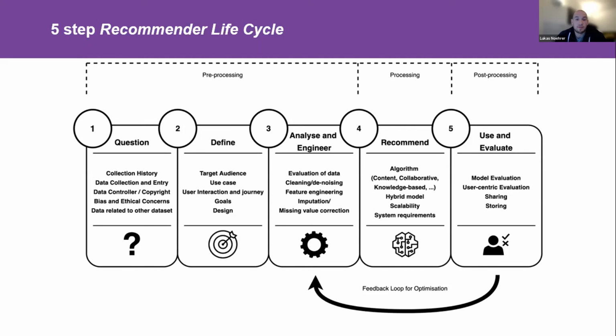The third step will be analyzing and engineering. It's obviously the evaluation of the data. What have I got? There's a lot of cleaning and denoising in museum data required, and feature engineering, such as the decisions of what data to include, are also really important when working with AI, because often data sets are acquired without asking really where the data is coming from. And obviously, do we want to correct missing values, and how are we doing this?